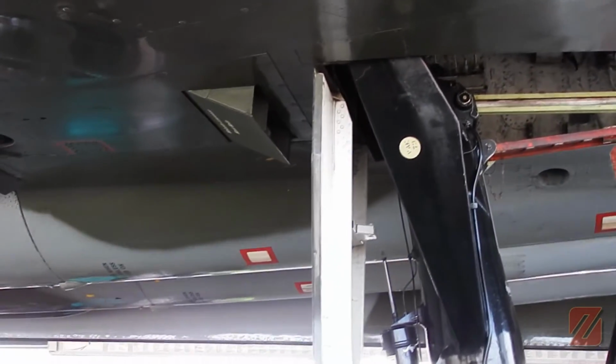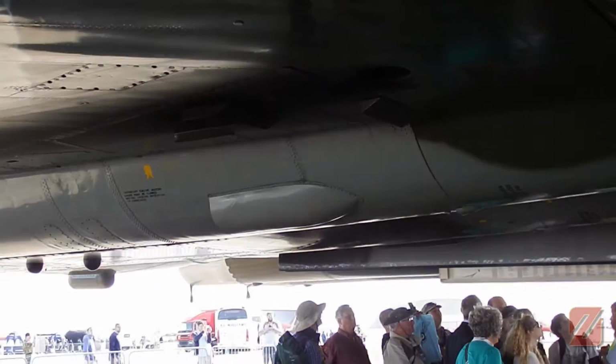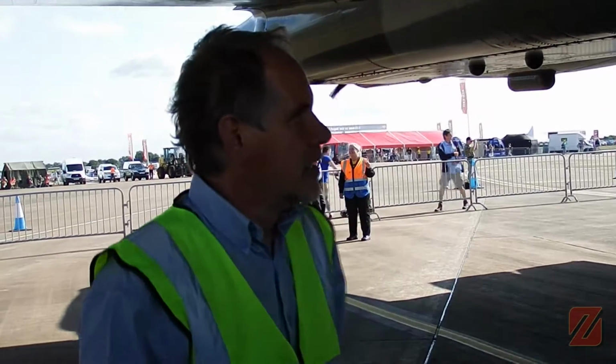So out of the port wing a big fan will drop out, and that's got an alternator on it, so that gives us another supply of emergency power, and that RAT is just enough to keep the aircraft flying until they can bring the systems back on again.